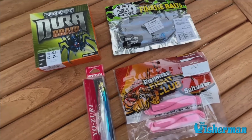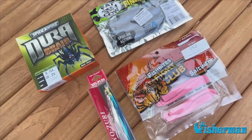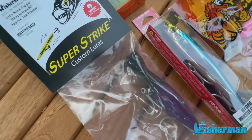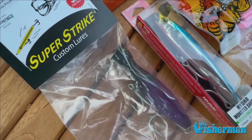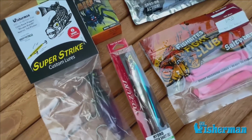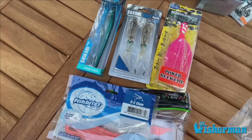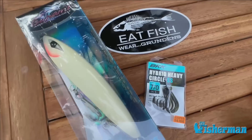Hey, the first 200 people receive a goodie bag with everything you see here. And if you're one of the early bird arrivers, the first 100 are going to get a Super Strike custom lure made specially for this show. Now, the next 200 receive everything you see here in a goodie bag. The next 100 receive everything you see here.